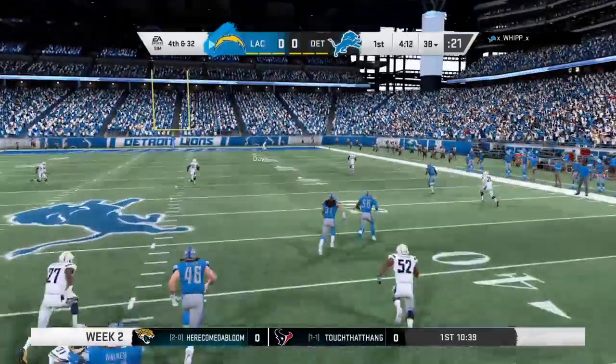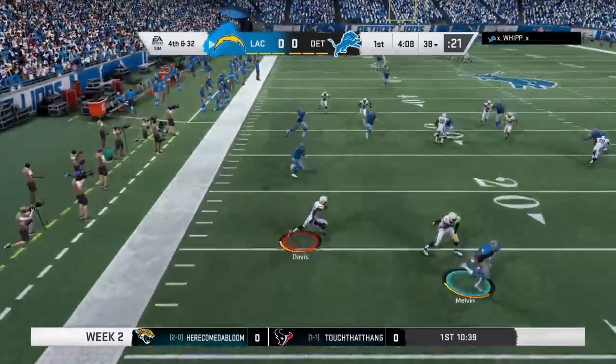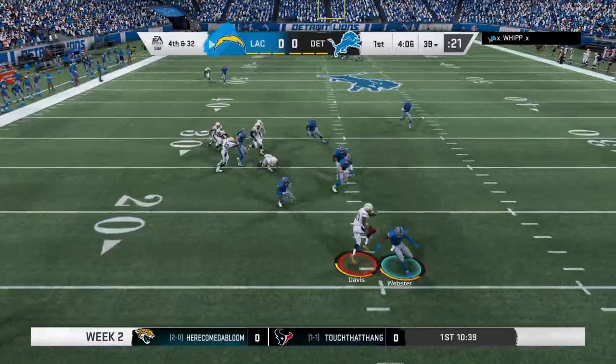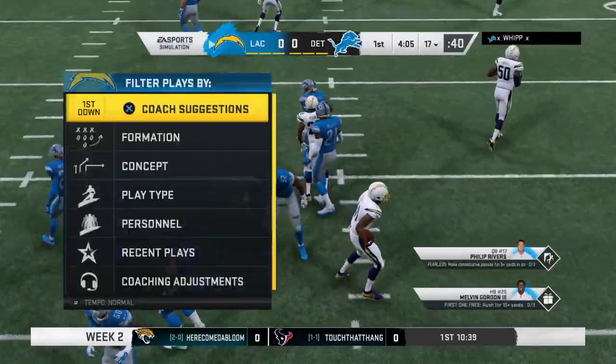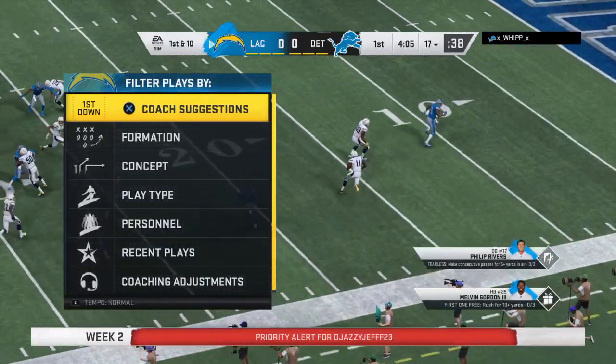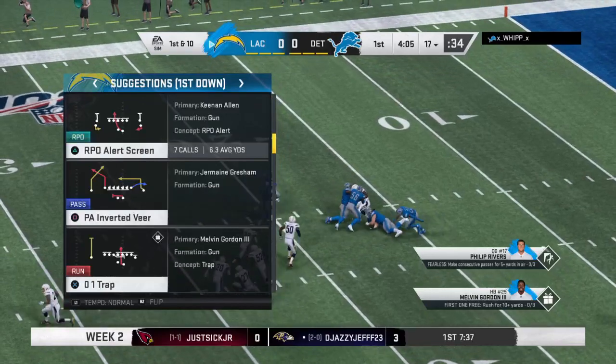And just a single punt for him in the loss last week as he sends this one away. Davis now to return it. It'll wind up being a net of 41. Just don't fumble. 9-yard return, 50 on the punt. And it'll be Charger football here as they take over.